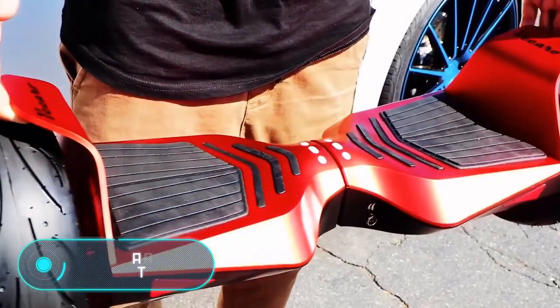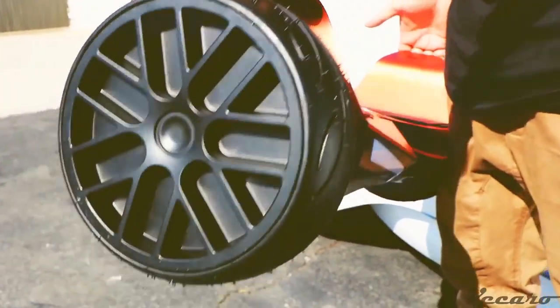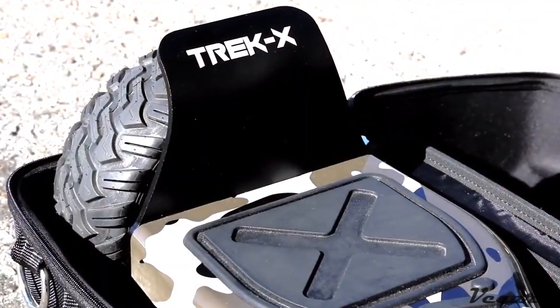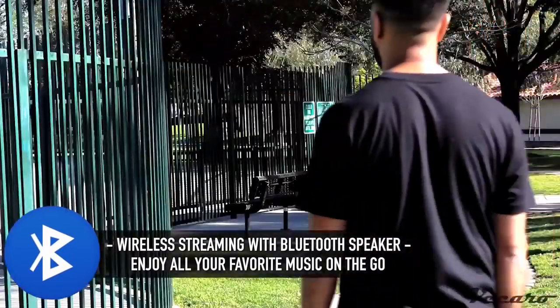Vaccaro Drift X. The hoverboard you see on the screen is equipped with special race car wheels. They allow the scooter to travel on bare ground, grass, gravel, sand, and even on snow. Drift X is resistant to cold and moisture. A solid housing safely protects the high-tech insides from dirt and dust.